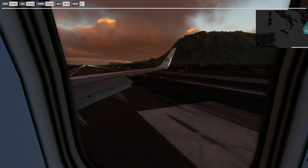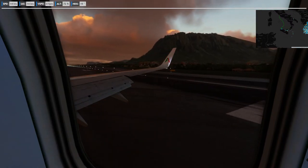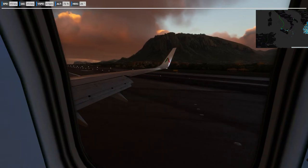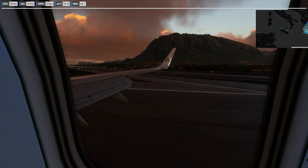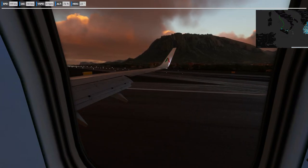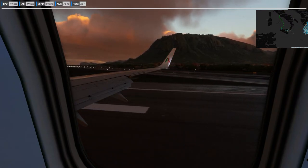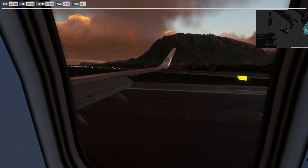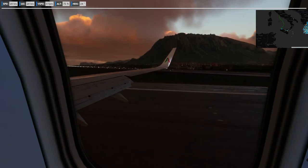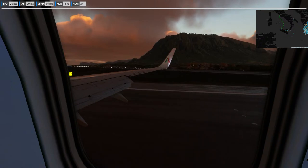Once again, this is the PMDG 737-800 in Palermo. We did a flight from Rome to Palermo. Clear skies in Rome. We got some bumps, clear air turbulence mid-flight, and then we got some wind shear on our descent. Definitely felt more dynamic than the stock Microsoft weather.